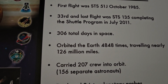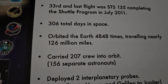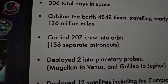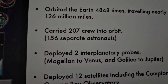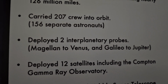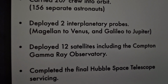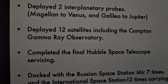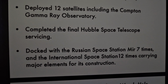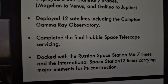Spent a total of 306 days in space. Orbited the Earth 4,848 times, traveling nearly 126 million miles. Carried 207 crew into orbit. Deployed 2 interplanetary probes, Magellan to Venus and Galileo to Jupiter. Deployed 12 satellites, including Compton Gamma Ray Observatory. Completed the first Hubble Space Telescope servicing. Docked with the Russian space station Mir 7 times, International Space Station 12 times, carrying major elements towards construction.